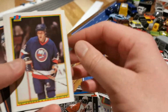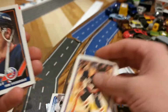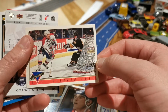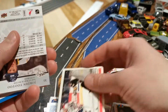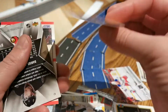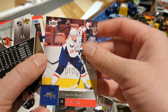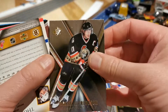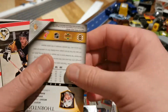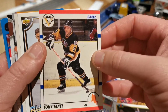Brent Frederick. David Volek, Jeff Norton, Tom Fitzgerald, O-Pee-Chee Premier, Sylvain Côté, former Leaf, Jordan Tootoo, Alexander Semin, Daniel Alfredsson. Pretty good looking card there. Upper Deck SP. Joe Thornton, now on the Leafs. Tony Tanti.